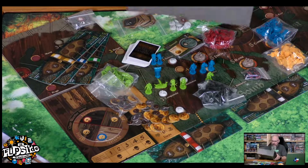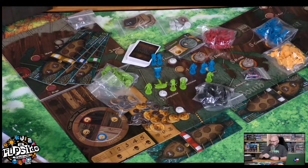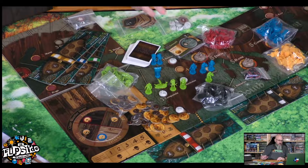The box, of course, leaves a lot to be desired as far as an insert is concerned, but that's pretty much Fire and Axe of Viking Saga. It is a super fun game. Do not believe or listen to what Tom says at all, because he's wrong about this game.